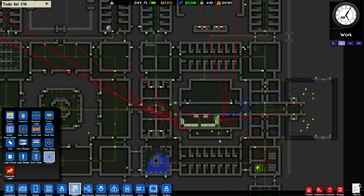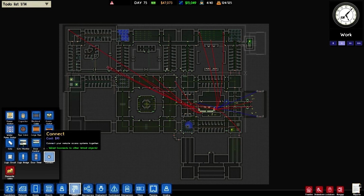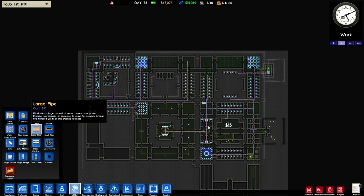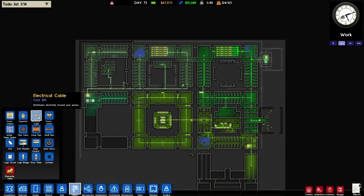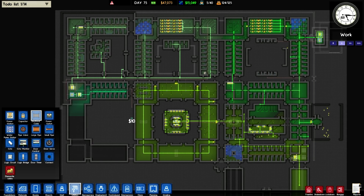I'm going to attempt to make this look neat, because otherwise it is just going to look like a massive spaghetti of things going everywhere. Yes. I love the new electric system and the new pipe system, so it only shows you the pipes and the electricity. That's going to be a lot of help when it comes to actually redoing the wires. Most of it's pretty good at the moment, actually. It's not going to be that big a job anymore.